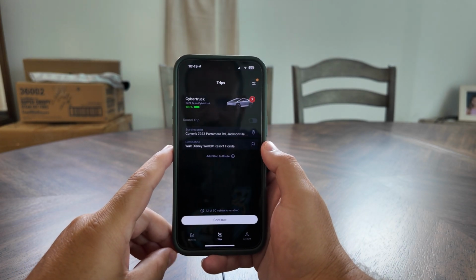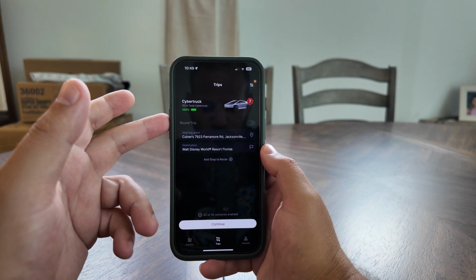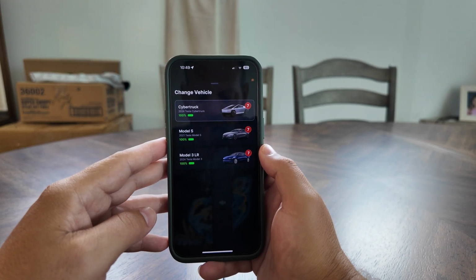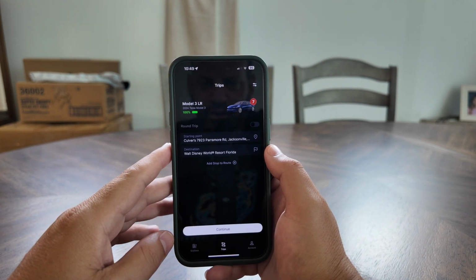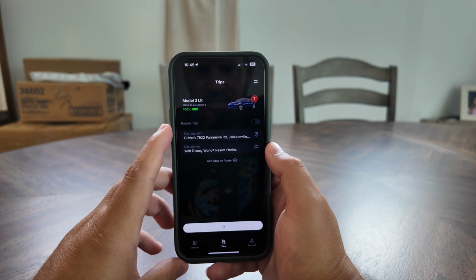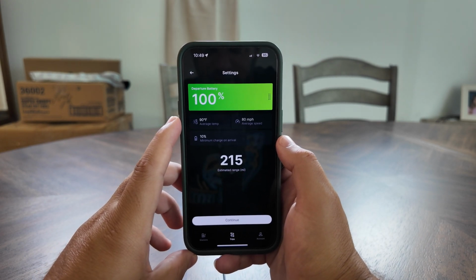When you go in here, you can actually select your starting point and your destination. You can select if you want it to be round trip or not, and actually the vehicle itself by tapping on it if you have multiple cars. So obviously we have our Cybertruck selected. If we say wanted to use the new long range Model 3, we can click on that. And when you click continue, this will actually give you a further breakdown on a ton of data points.